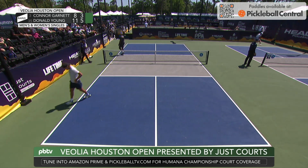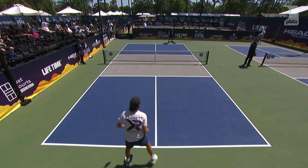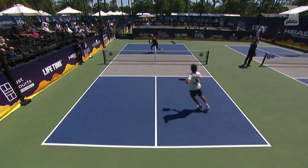I think that's a great receiver right now. And 4-5. Timeout here from Donald Young as we hear Connor Garnett with a come on, trying to pump himself.